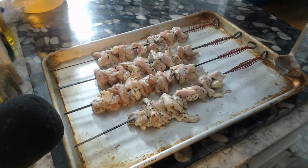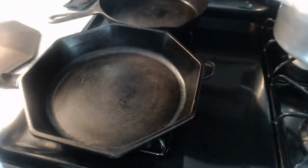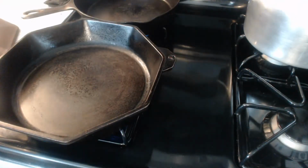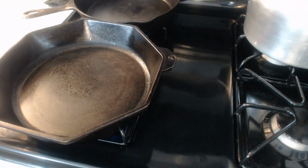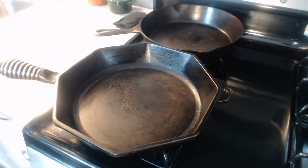So, okay. Anyway, this is what we've got. So now comes the fun part. That means it's time to move back to the stove. Let's see if we can get a good angle here. There we go. Now that we've done that, it's time to have some fun. There we go. That should do nicely.